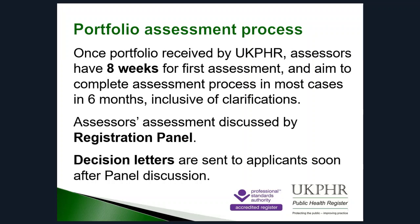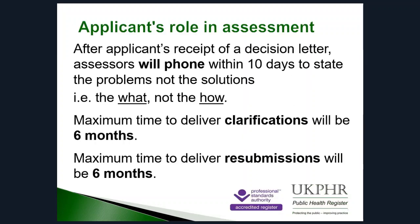The assessors agree a joint assessment of a portfolio and report it to a meeting of our registration panel. And there, their peers, so other assessors and moderators, will discuss their recommendations. And when the registration panel has reached a firm conclusion, a decision letter will be sent to you as an applicant to set out the decision.